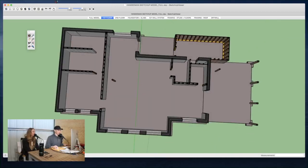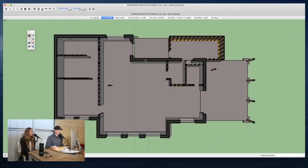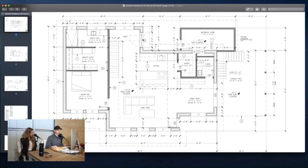Let's see. So we'll just do a topographical view here. The entryway is right here. There's going to be a staircase right in here that's going up to the second floor. I've got the architectural drawings, so we'll throw those up because that has all the detail for the kitchen and the furniture and all that kind of jazz. So this is our entryway right here. We'll have a nice big door. Like I said, stairs going up to the second floor.